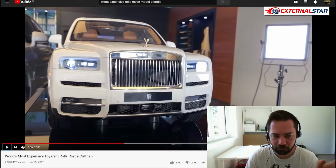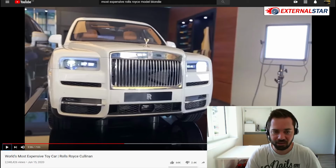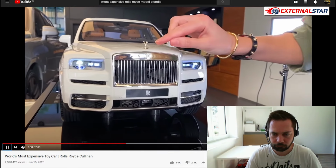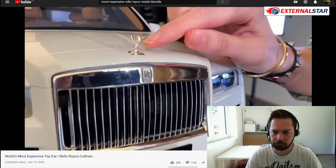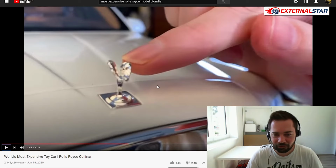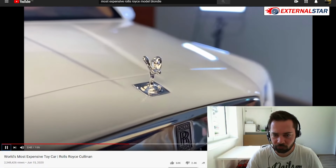If I just saw this model car, I would say it's the real car because you really can't say the difference. Isn't that special? Look at the spirit of ecstasy here, how detailed that is. This spirit of ecstasy emblem is actually not that detailed. It's the same as on all my Kyosho diecast Rolls Royce models. It's the same quality, no difference.